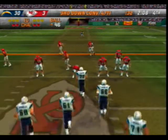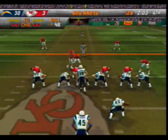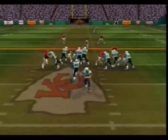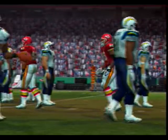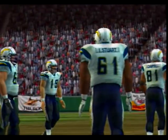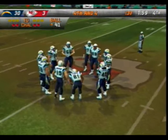Two-minute warning coming up. Ball on the 46-yard line. Hey, D-line, watch the screen. Let's go, man. Hand it off to the back. Haynes comes up to make the play at the 41-yard line. San Diego comes up empty on another third down attempt, their 8th such failure.